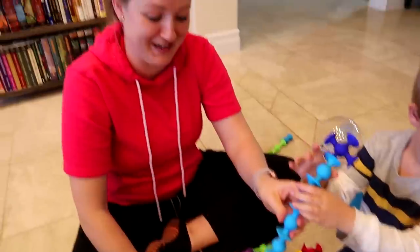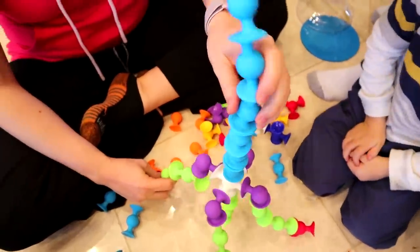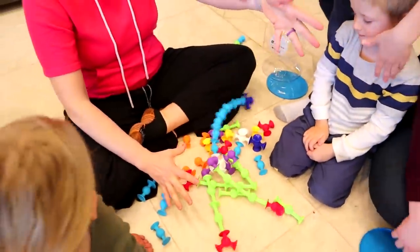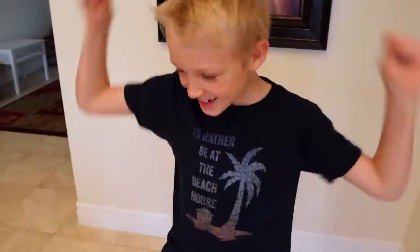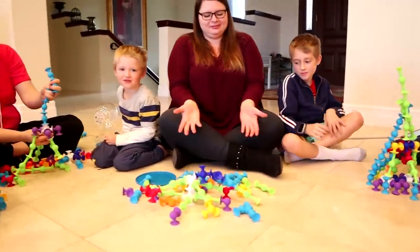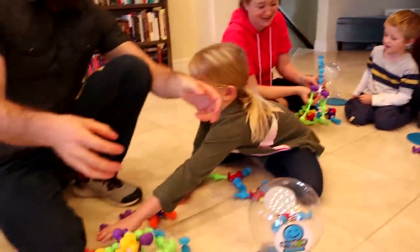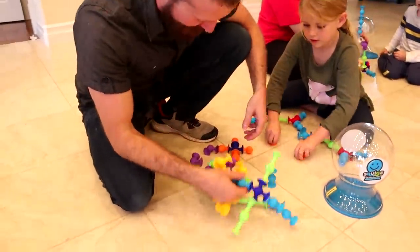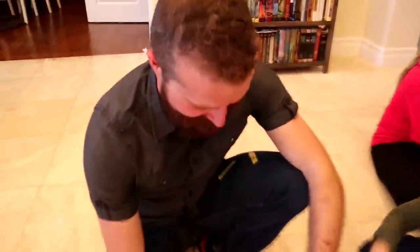Stop. You have to let go. Oh wow, it's standing! Okay, there's James. Becca won't stop working on hers. And Chess fell over. Oh man. That was harder than you thought, huh?